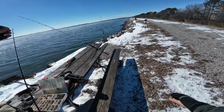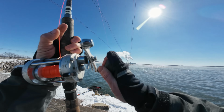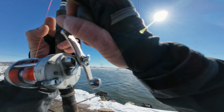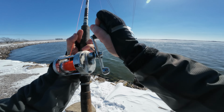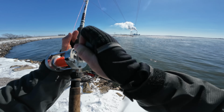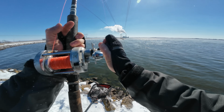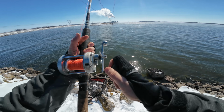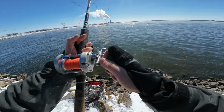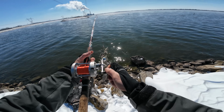Oh, something just took out some line on this rod. There we go, fish on. Fish on the big rod. Finally, finally. No way.